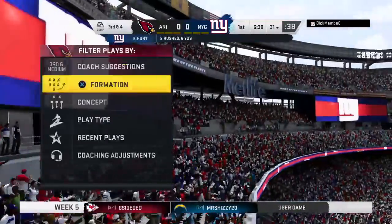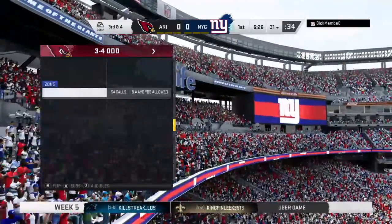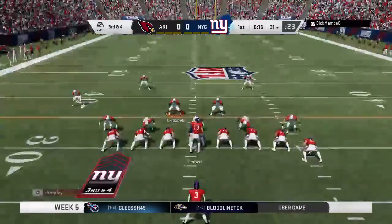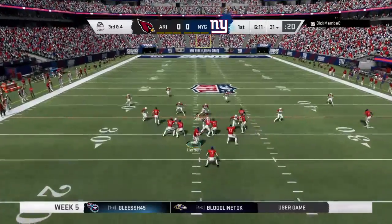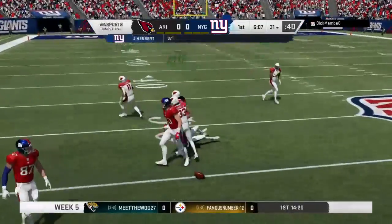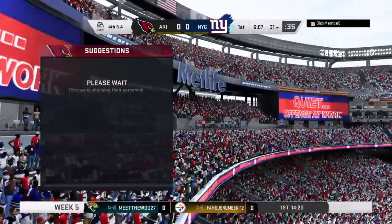Well, I think that's what they're going to need to do here in the first half. You've got to take some pressure off of this young quarterback, and no better way to do it than to establish the running game early. And they'll look to avoid an early 3-and-out here on 3rd and 4. Back to throw. Herbert. Oh, he almost picked it. Nearly a turnover there on their opening drive. That's a throw he'd like to have back.